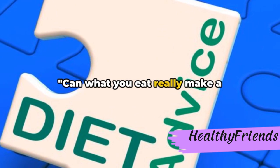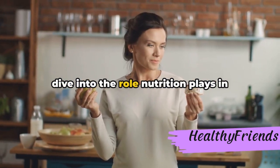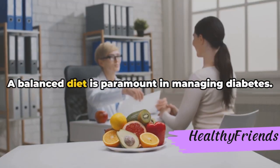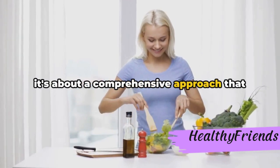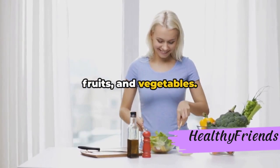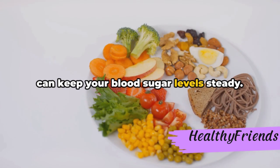Can what you eat really make a difference in managing diabetes? Let's dive into the role nutrition plays in controlling this condition. A balanced diet is paramount in managing diabetes. It's not just about cutting out sugar. It's about a comprehensive approach that includes lean proteins, whole grains, fruits and vegetables. These foods, in the right proportions, can keep your blood sugar levels steady.